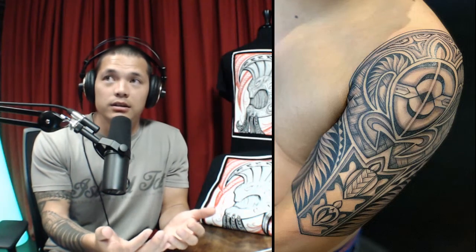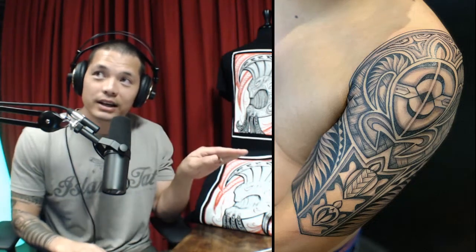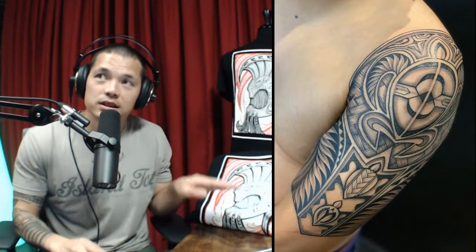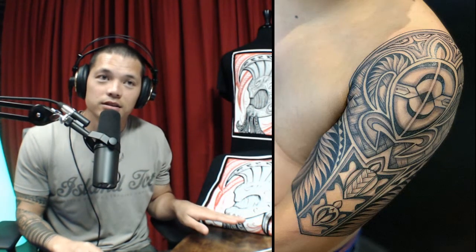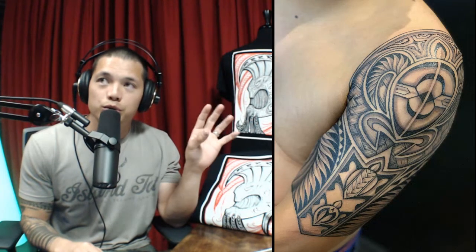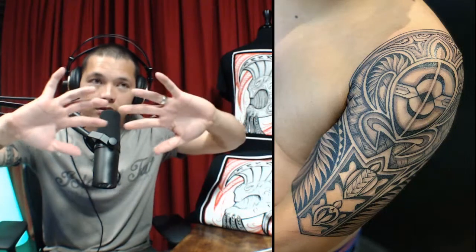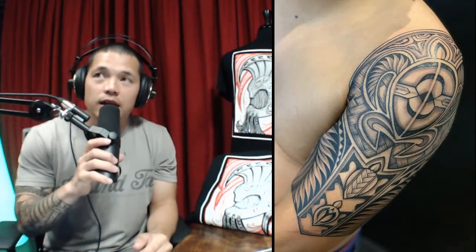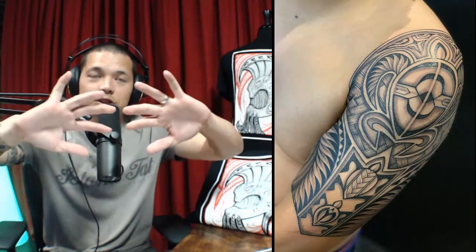The top turtle, or honu, represents him, this gentleman. And the middle honu is his oldest son, and this is his youngest son. So three turtles. On the shell of the top turtle is unity in marriage. It's two figures connecting head to head. If you could see it. I can see it. And that's unity in a marriage. So that represents his wife.